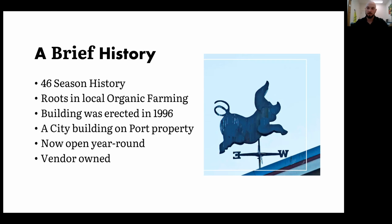We are now open year round. We'll touch on that in the next slide. And we're also one of the only vendor owned and operated farmers markets in the Washington state area. This comes with its own difficulties, but it's a great way to have everybody very involved. The board is made up of 7 members who are all vendors at the market. And it shows how well everybody has concern for this community and for this market itself. And a lot of love goes into it. And it's been very apparent with my short time with the Olympia Farmers Market, how much everybody in this community and everybody at this market really cares about everybody and the city itself.